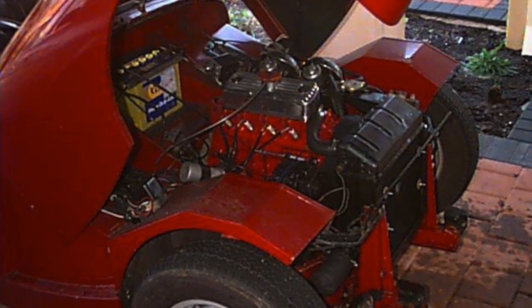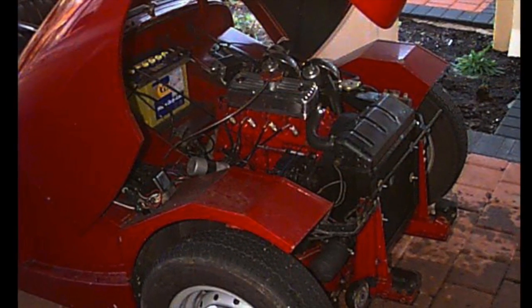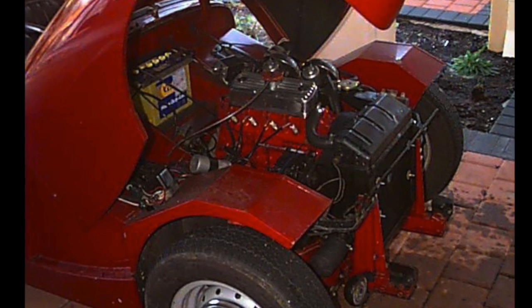The rockers were all chowdered up. Everything was pretty dry there. Anyway, pulled the head off. Ooh, that's a bit interesting. Those pistons are meant to be round, not round with little chewed-up siding marks all through them.